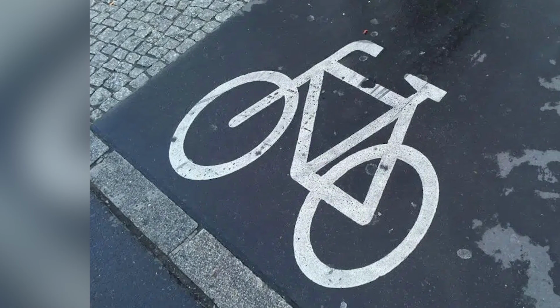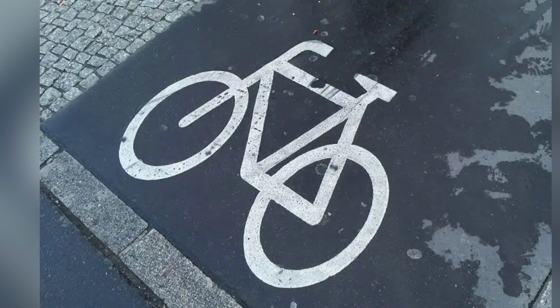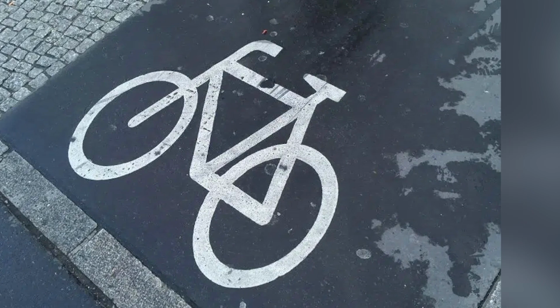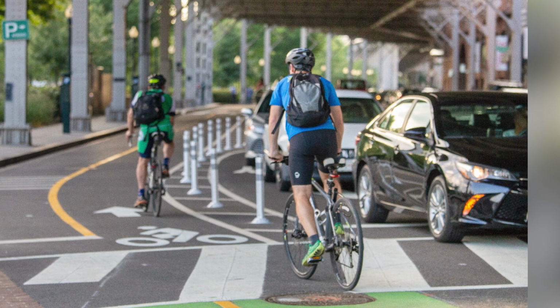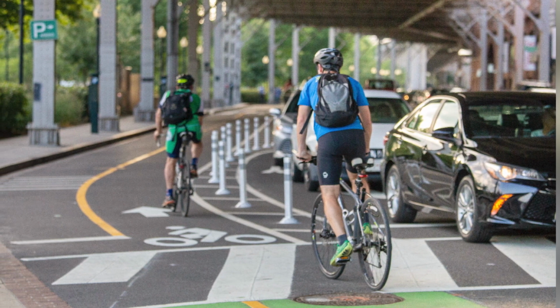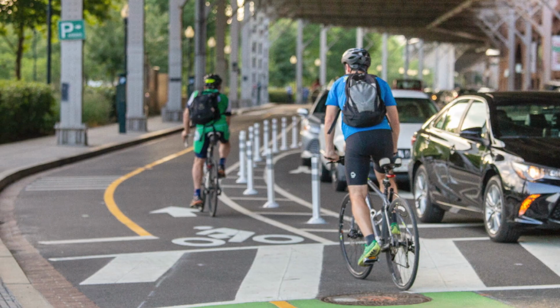5. Evaluate compliance with standards. Assess whether the poorly marked bicycle lane complies with safety standards and regulations. Non-compliance may strengthen the case for liability. Familiarize yourself with relevant safety guidelines applicable to bicycle lanes in Tennessee.